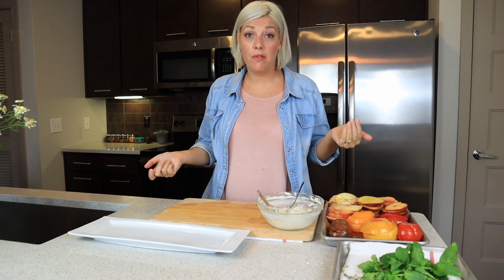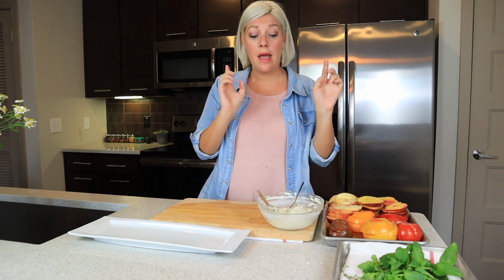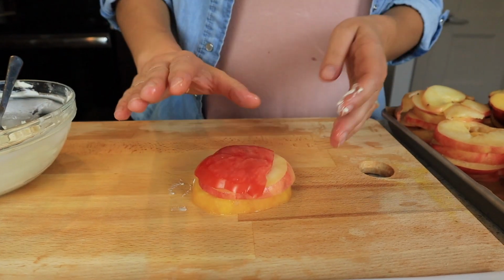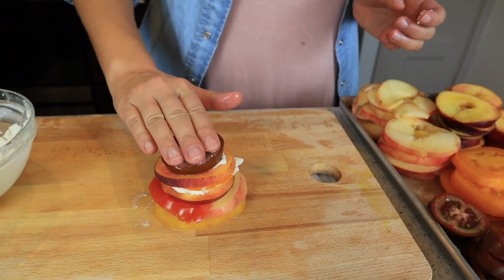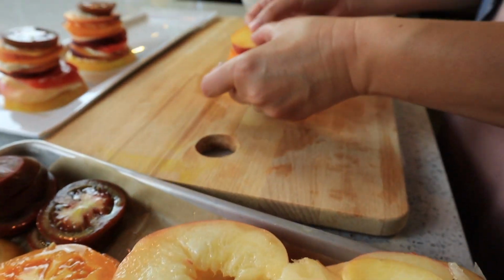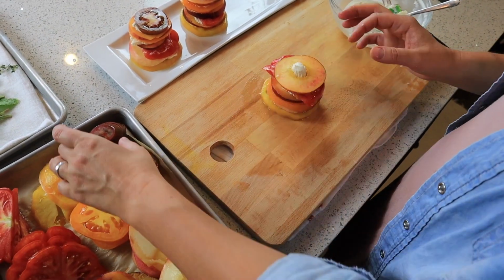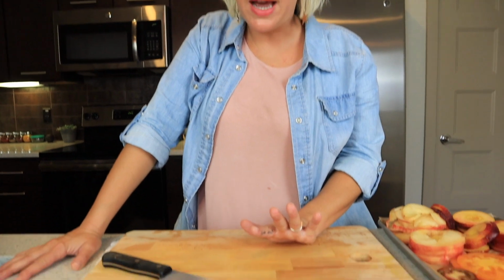All of our ingredients are ready. All we have to do is just assemble these. It couldn't be easier. We're just gonna stack alternating peaches and tomatoes and our honey goat cheese mixture. 3 huge stacks. They're gorgeous. And at this point, we just want to garnish it with whatever herb you choose. I love it with mint.